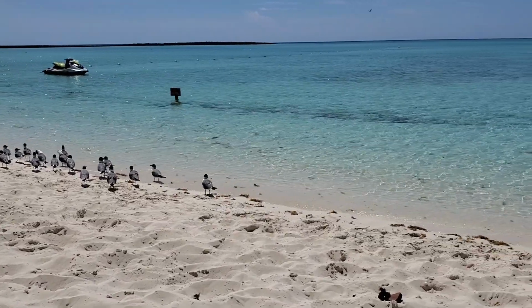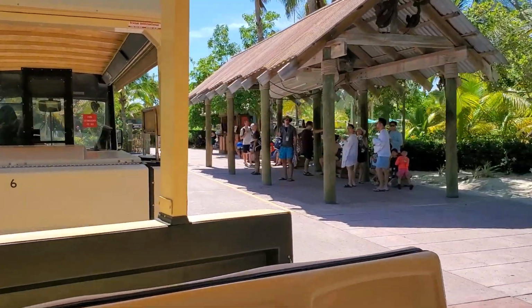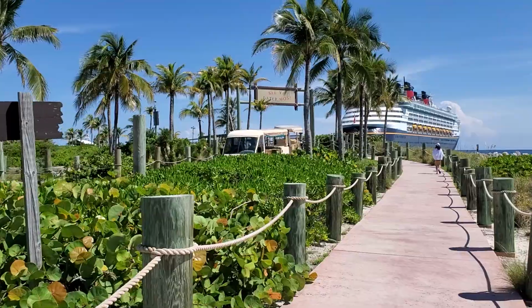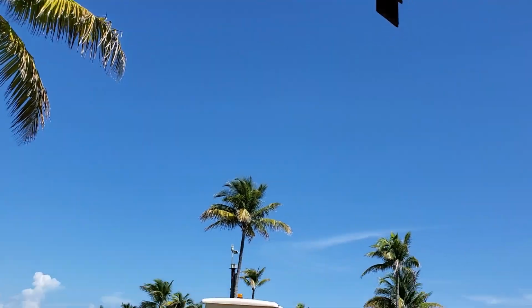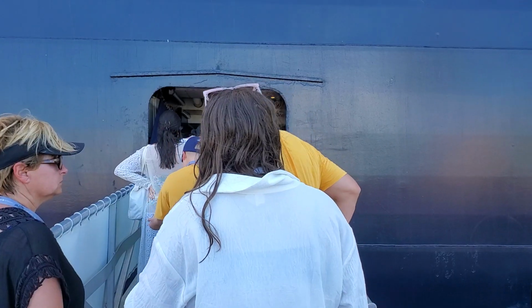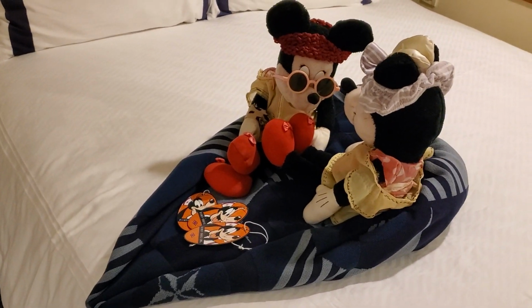Just gonna chill on the beach chairs and take in that ocean breeze. But yeah, the weather is perfect today. They're on a boat. How cute is that?